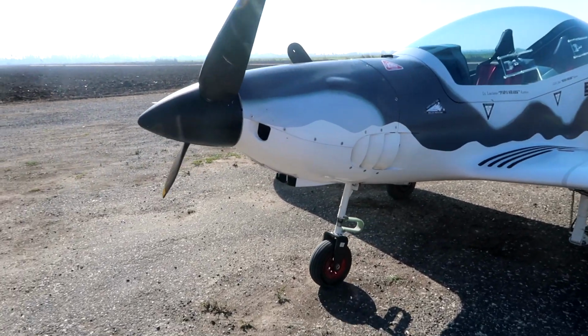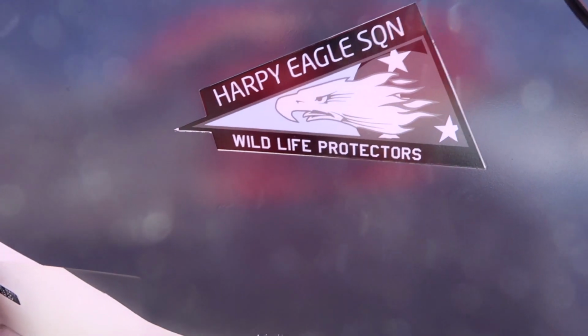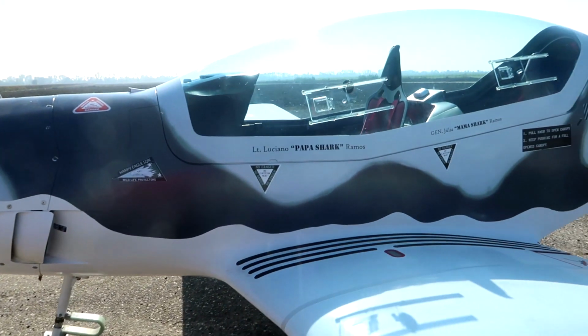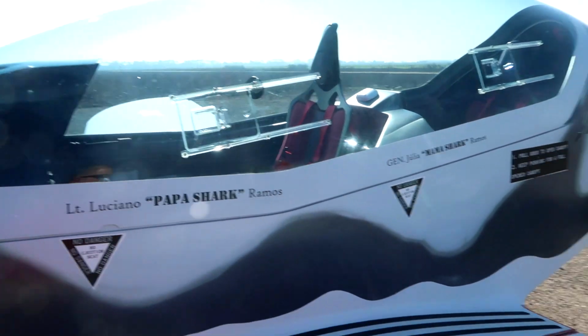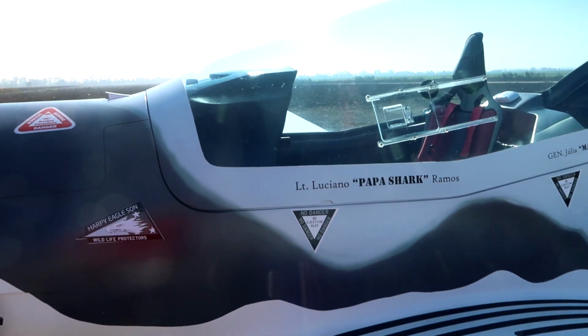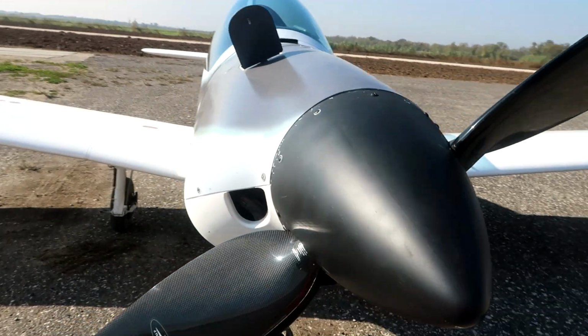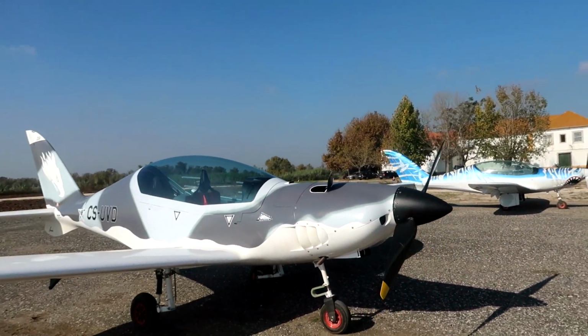So the other Shark has just arrived. Let's go and have some fun. This thing is awesome, with all the military stuff. The Harpy Eagle Squadron is a massive eagle that they have in Brazil. The owner's Brazilian. He was just telling us that he loves the military stuff, so that's why it's in the camo. He's got his name on the front, Lieutenant Luciano. Obviously it hasn't got ejection seats, but it does have a parachute. But yeah, there's the two of them side by side.